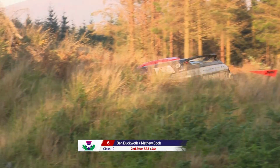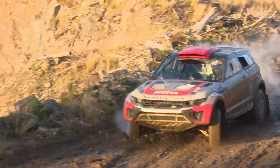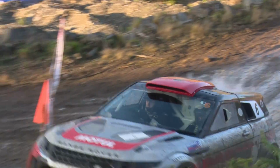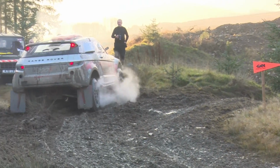Any issues in the first two stages? No, really good. Hit a rock, we've just bent the belly plate, a couple of little things, but nothing serious. That's what it's there for, though, isn't it? Absolutely, yeah, all good. Brilliant.